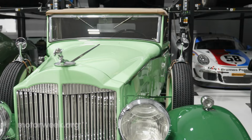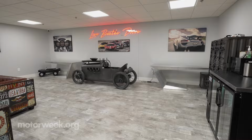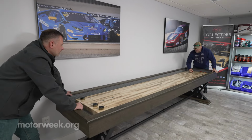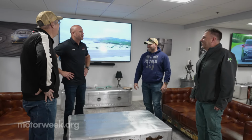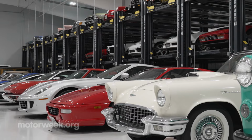Despite the pristine facilities and all the six-figure cars, Collector's Car Corral reminds me of a Main Street barbershop. Clients don't want to get in and get out. They want to get in and hang out. And that goes for Chuck, too. Every day I walk in here, I still smile. It's just the best office to walk into. Myself and Jonathan, every time we walk in here, I mean, this place is incredible. We love it.